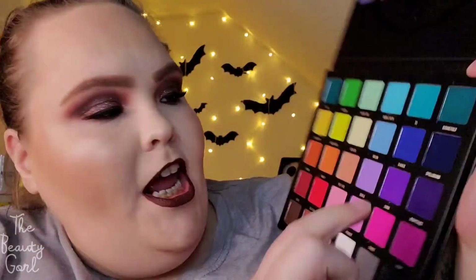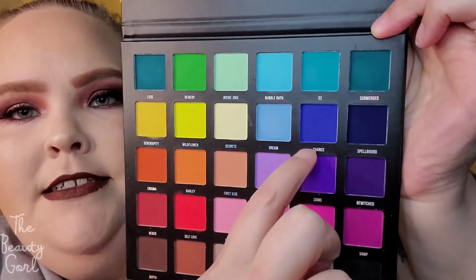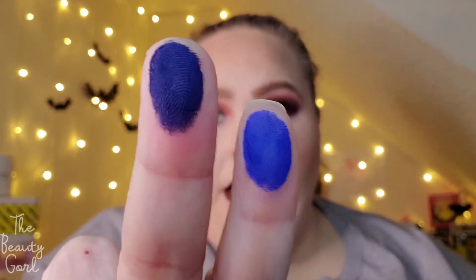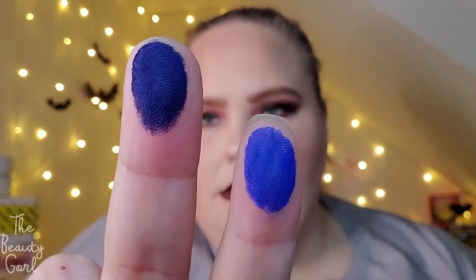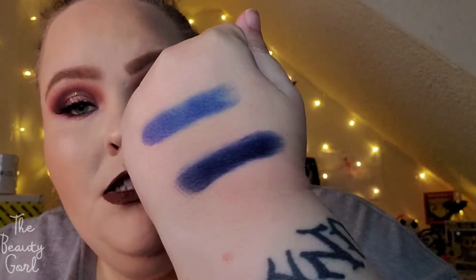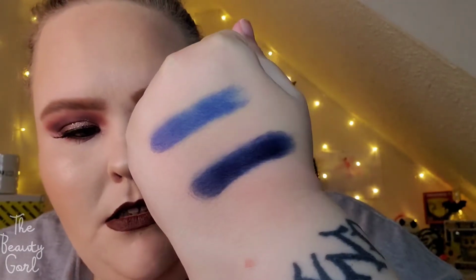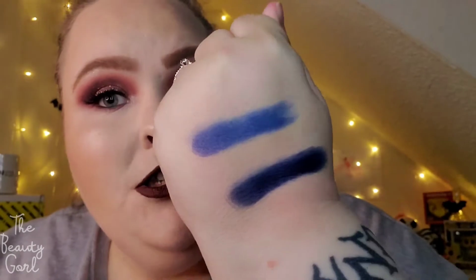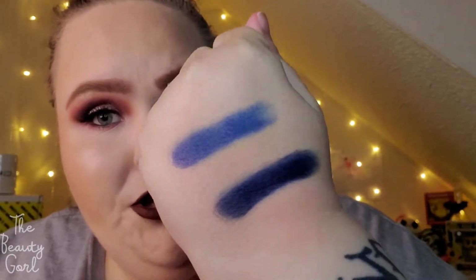The next two shades we have are Chance and Spellbound. That is what they look like. I really do like how bright Chance is. Let's see how it swatches. Ooh, these are nice. And this is what they look like blended out. Spellbound blended out really nice. I can't wait to use these shades on the brush.